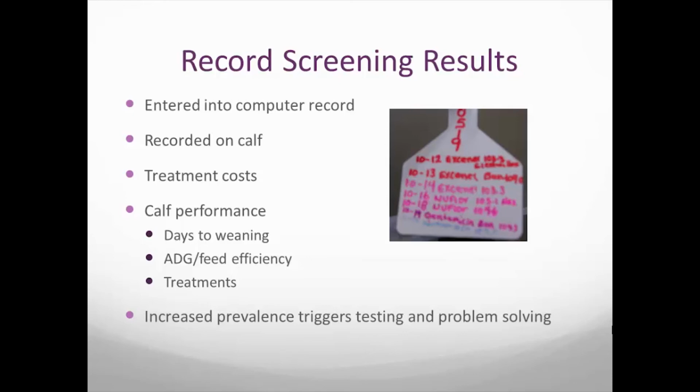But some calves wear the marks on their ear tags. Some calves wear the marks of a nylon tie on the ear tags. Some calves wear it as a placard on the individual pen. That doesn't follow the calves like this kind of system does. But treatment costs can be calculated.